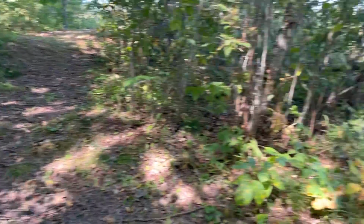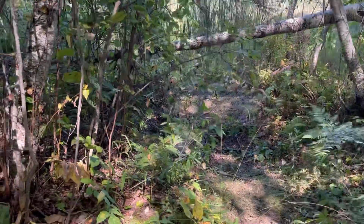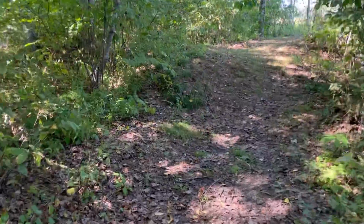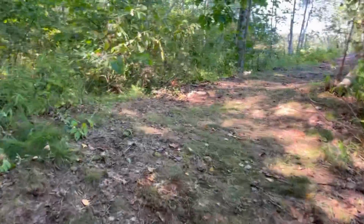I think that looks like a beaver trail. Main trail for us. And then it goes down in through the reeds. Go check it out, boy. No. Okay. Now we're coming out into the wetland, I think.